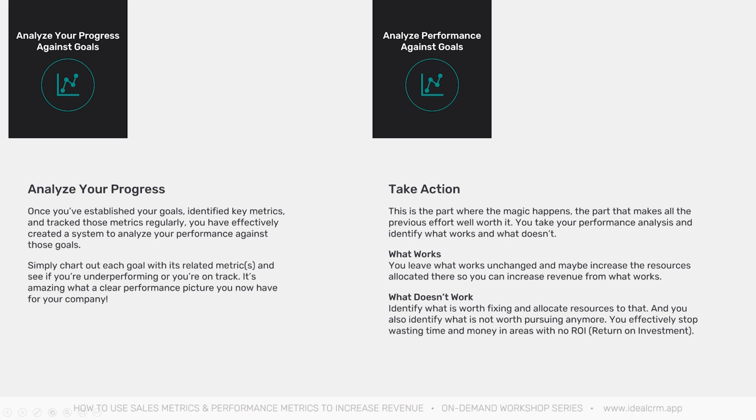This is where decision time comes in. You identify what is worth fixing and allocate resources to that, and you also identify what is not worth pursuing anymore. You effectively stop wasting time and money in areas with no ROI or return on investment.